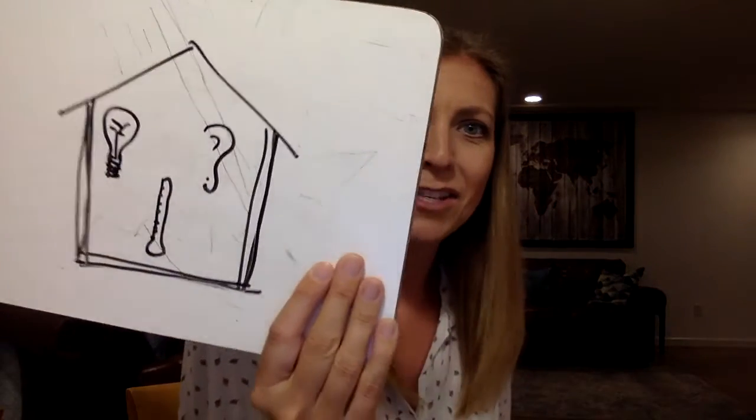So where were we? Temperature. We're talking about temperature. The big three. Okay, so we've got light, we've got sound, we've got temperature. Here's how important temperature is to learning and to the brain.